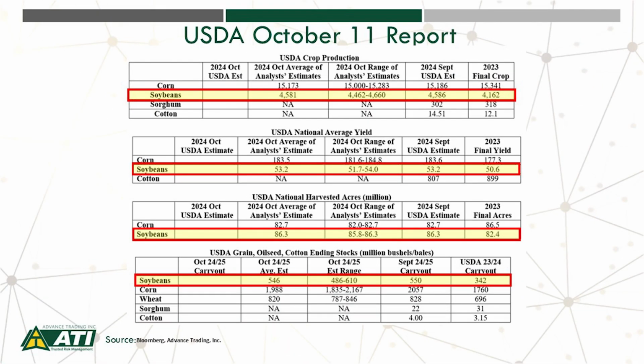A lot of numbers on this table here. We're going to focus on the lower left-hand corner. We're going to highlight that when all the dust is settled from Friday's report, we're going to take a look at the carryout. Has the carryout increased or decreased from what it was there in September at 550 million bushels? It's a pretty wide trade range, almost 125 million bushels on that trading range.